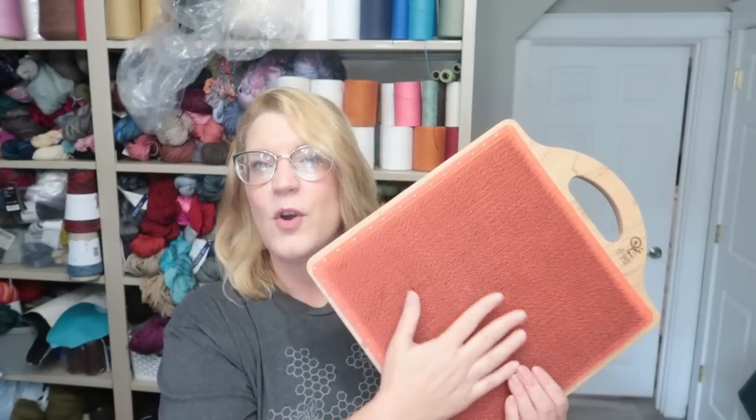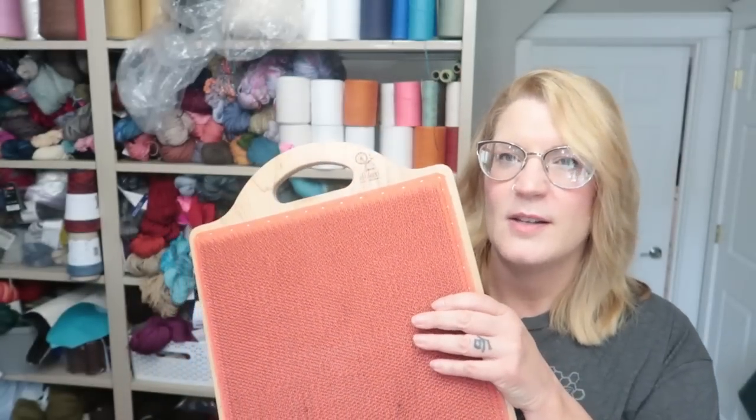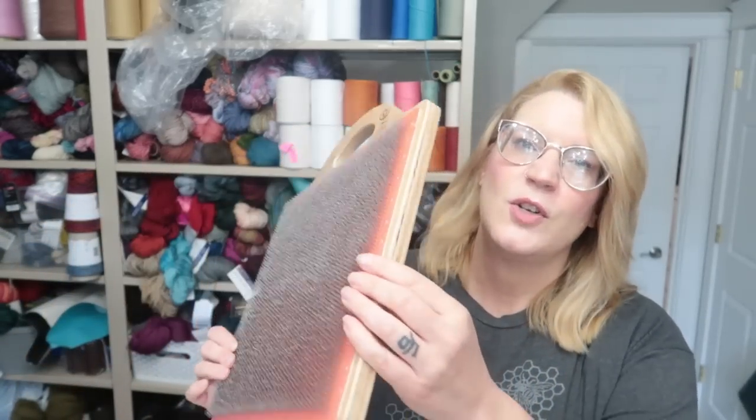Weaknesses, I would say that you can only do so much at a time. So I don't know, what would you guys say you can fit on these? Like 1 ounce usually, probably, maybe 2 at the most. It has pretty long teeth, so you can make it pretty thick. I think that's the main weakness. I can't really think of anything else because you can do so much with it.